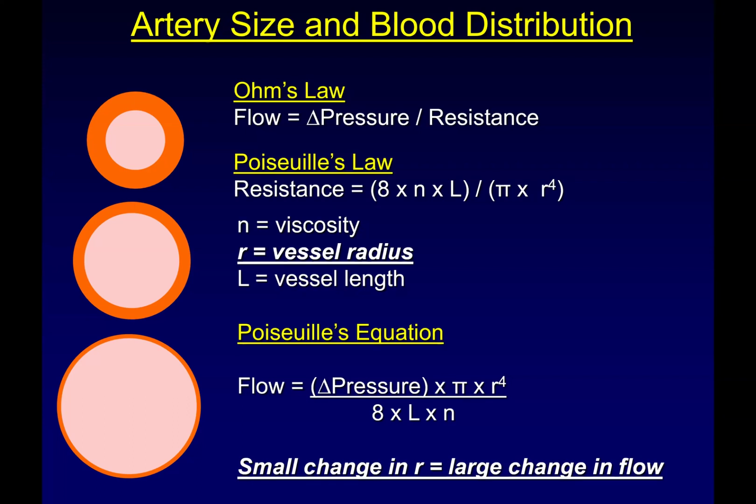So we have Ohm's law, which tells us that flow, this is for air or fluid, flow is equal to the change in pressure divided by the resistance to that flow. So difference in pressure from one end of the tube to the other divided by resistance, okay? That's flow. Poiseuille's law describes the denominator of Ohm's law. So it describes the things that contribute to resistance, okay?